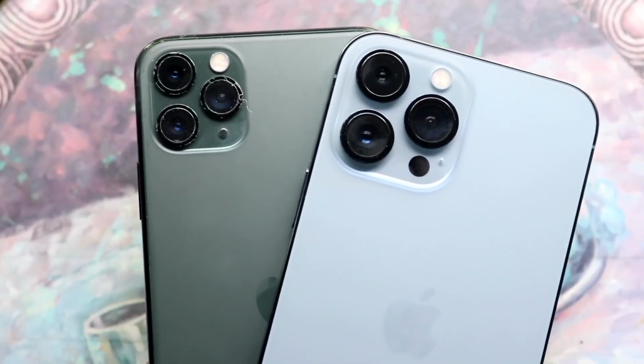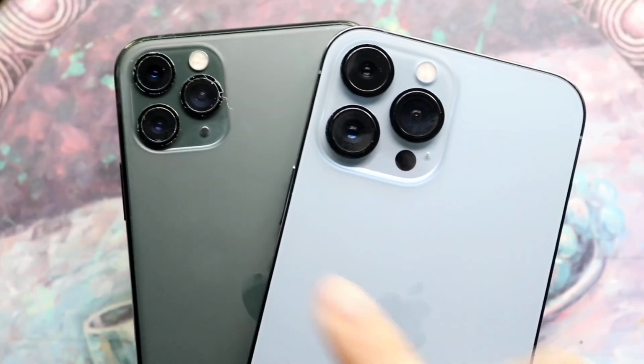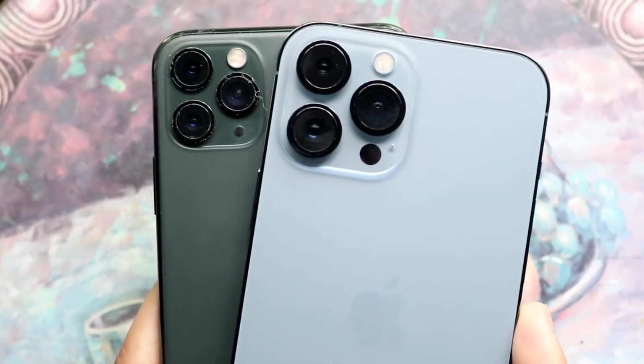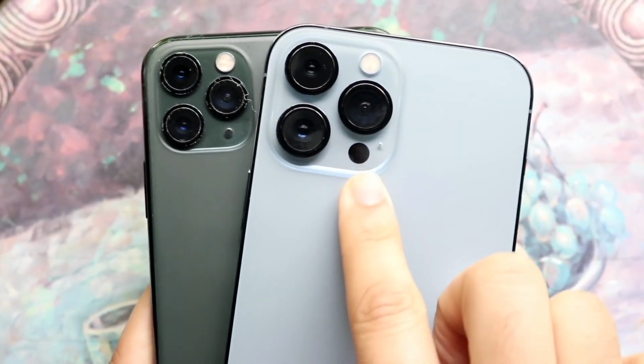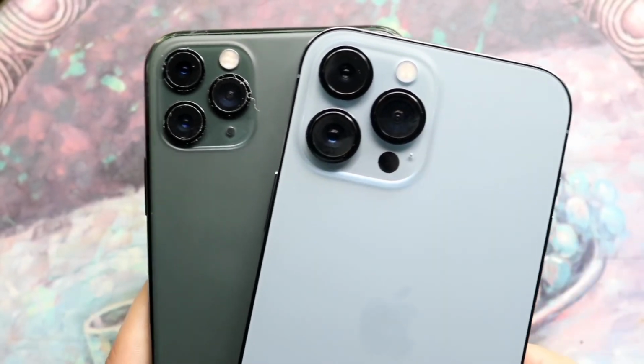Welcome back, everyone. The iPhone 13 Pro Max actually ended up coming out and being officially released, so let's go and compare that camera against the iPhone 11 Pro Max. Now, what I can tell you is that for sure the 13 Pro Max is the better camera. You're getting bigger sensors, and way better camera quality overall.